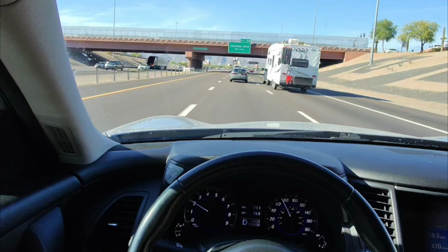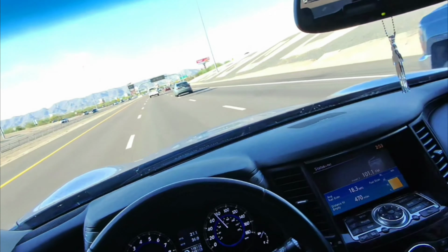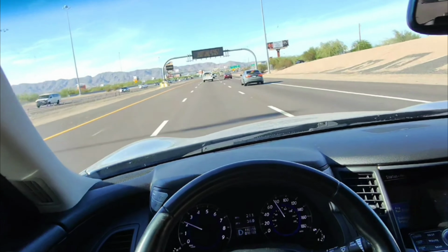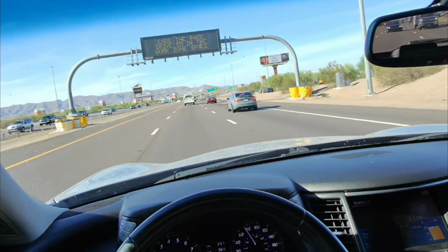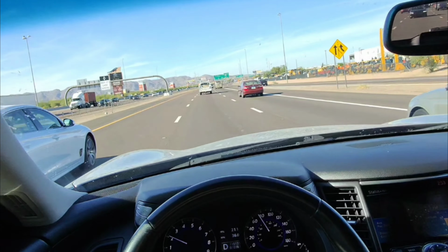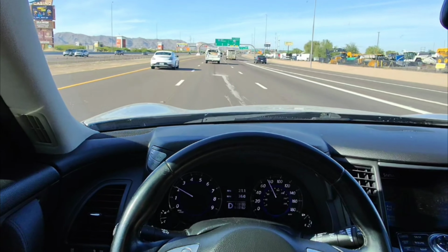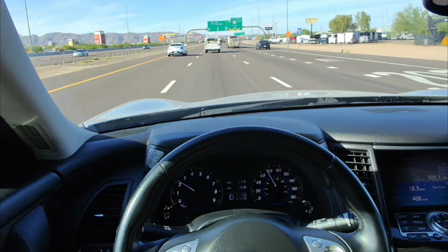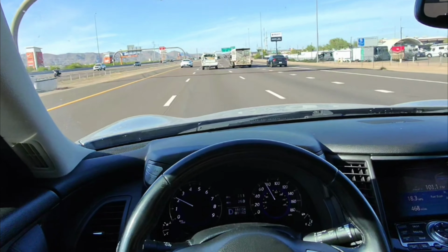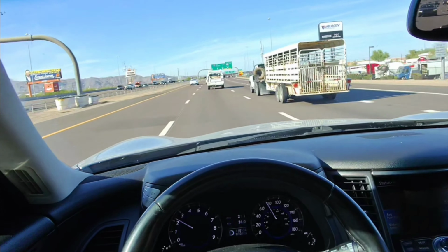They had repaired it, and they wanted like 8K, and they were firm on it. I was trying to get them down, but I was like, nah, that's just too much. It's a salvage title, and you still want 8K for a car that has like 120K miles. That was too much for me to spend on a car with a salvage title. And luckily for me, I was able to get this one for pretty much close to the same price range with the clean title. Clean, gorgeous, beautiful car with the clean title.